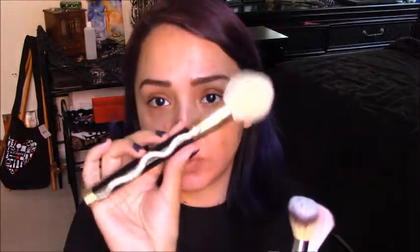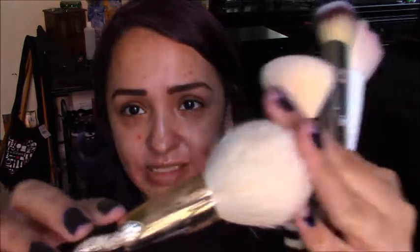let me just grab one of those, the powder brush. So this is the snake one. As you can see, it's very fuzzy, and it's not as soft. It's actually really scratchy. The hair is very weird on it, and I mean, it does a good job, but it's just very weird. I don't like it, and it's not weighted at all. This handle's very light and cheap feeling, so if I were to pay full price for that one, I'd be so upset.